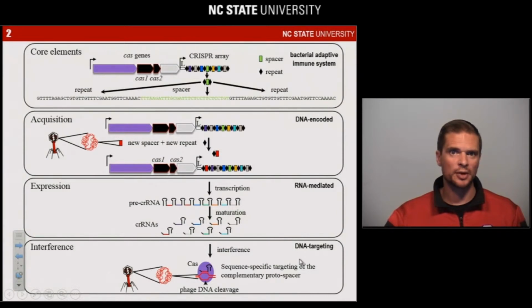And the way CRISPR works is by uptake of invasive DNA elements into CRISPR arrays as new spacers, then transcription of those arrays into small interfering RNAs that provide sequence-specific targeting of complementary sequences and cleavage of DNA that is undesirable.